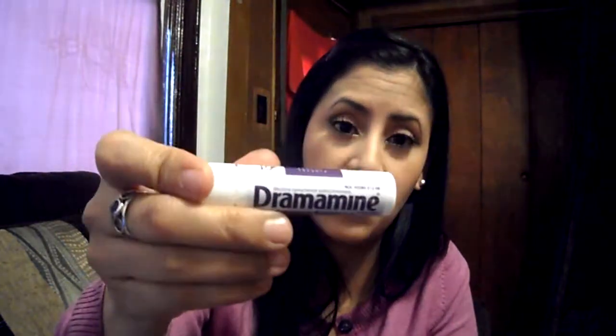Medicine. I get motion sickness a lot. I get car sick like crazy, so I bought this little travel set from Walgreens. And I have my Aleve, because I'm telling you guys, I get headaches a lot. I have Benadryl. I get sick often. Surprisingly, knock on wood, I haven't gotten too bad this year. It's been good. I have some gum in here.